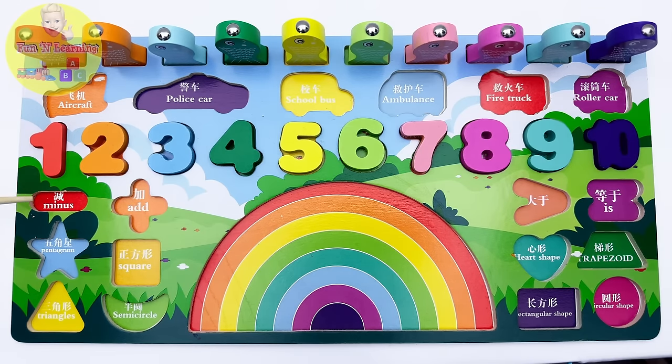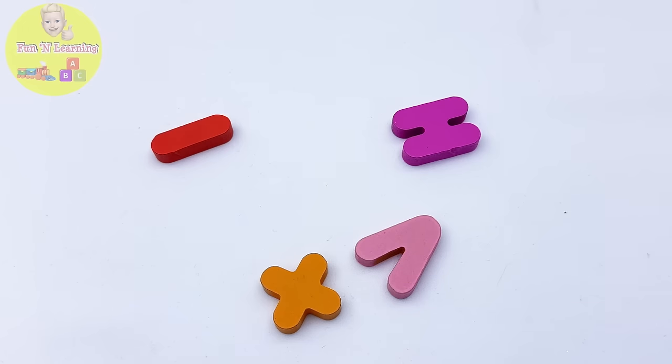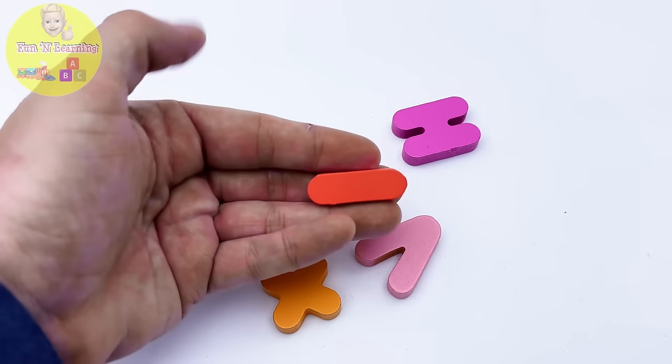Do you know what this is? This is a minus sign. We use it to do subtraction. The minus sign is right here.